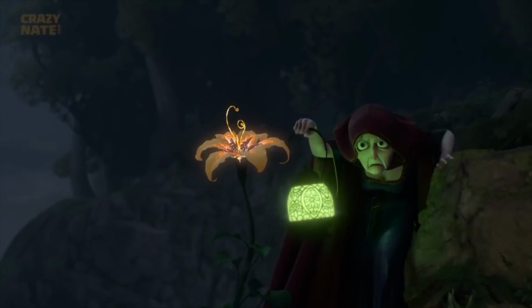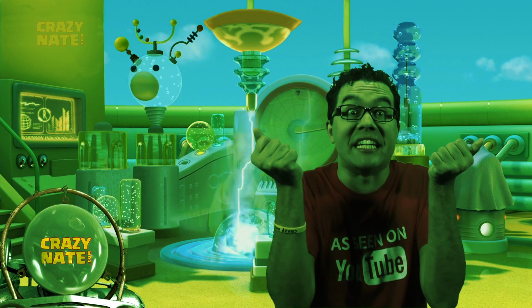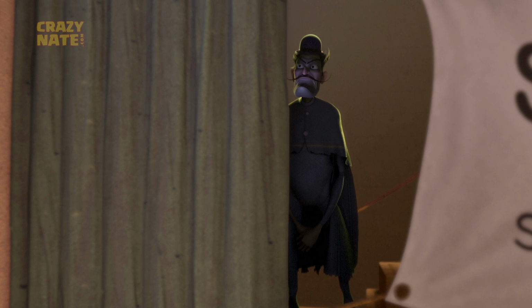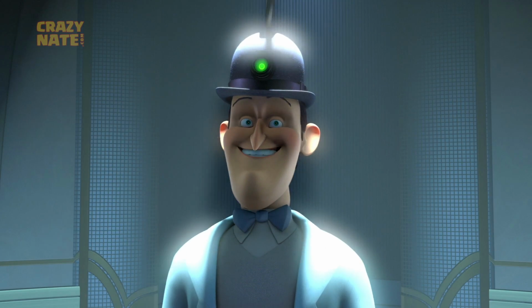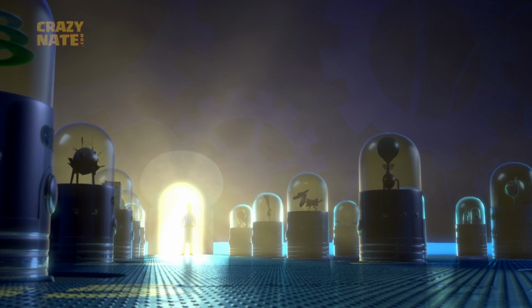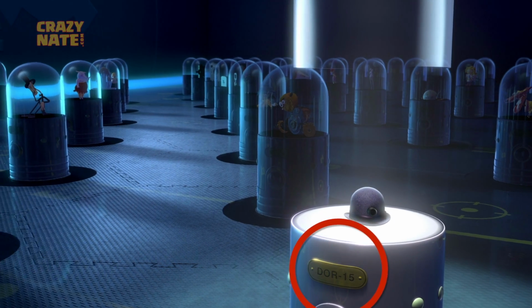One thing we learned in one of my other videos is that Disney likes to symbolize the bad guy with a lot of green. Great! If you look at Bowler Hat Guy, you will notice he often has green all around him. Even Doris, that evil little hat, has a lot of green. She also got her name from Louis. When he decided that she was a bad invention, he filed her away under DOR-15, which looks a lot like Doris.